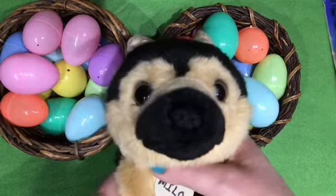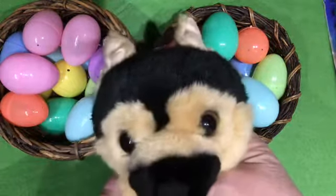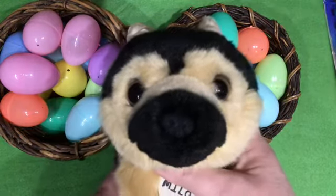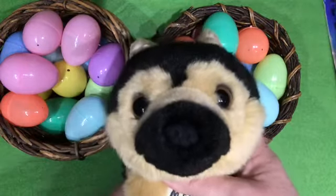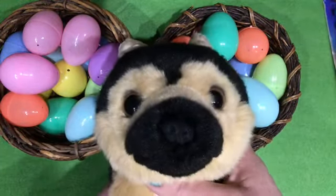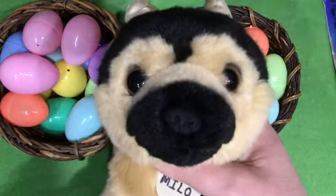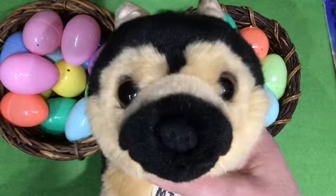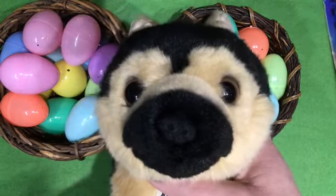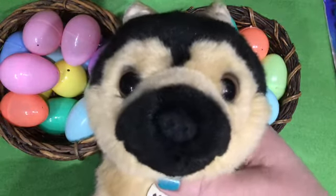Would you like to play with Milo and I? You would? Wonderful. Okay, we are going to open these eggs and see what is inside. Milo's so excited. He is ready. He's listening for inside voices. And when you tell him what color, he will let me know which egg to open. I'll help him open the eggs and we'll see what's inside.